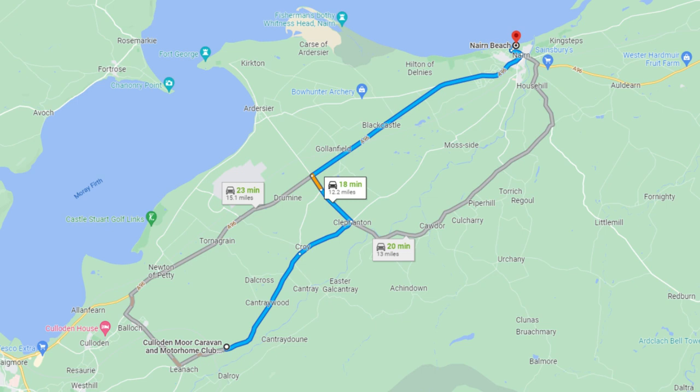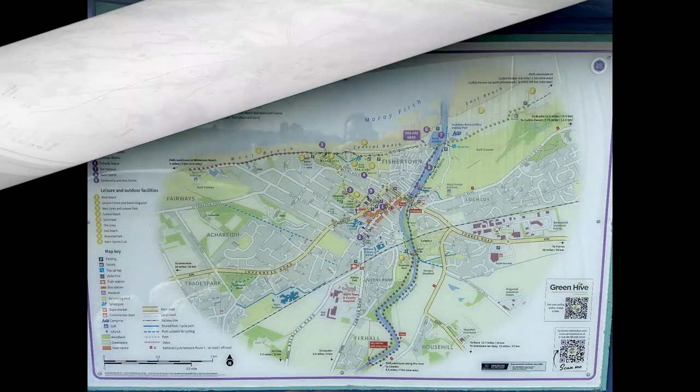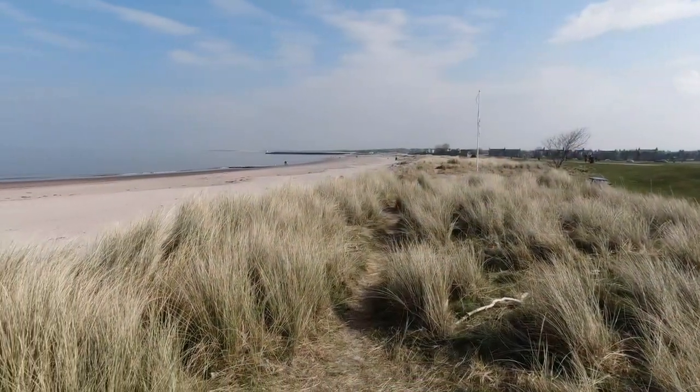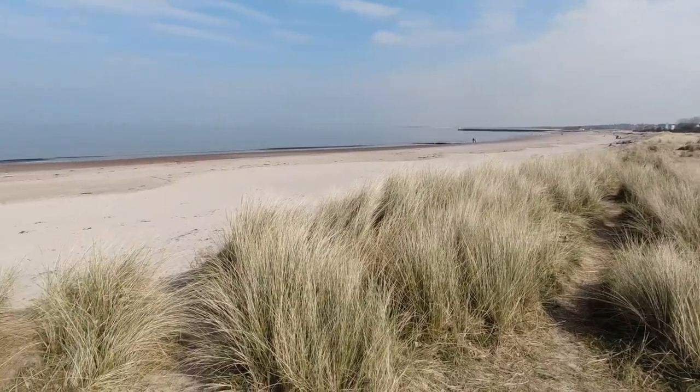Today you find us and the Westies taking a brief stop at the lovely Nairn Beach. Although the camera didn't pick it up, we did see a colony of dolphins swimming in the Moray Firth. Nairn has a small marina and we managed to find a little cafe open where we could have a drink and take in the views of the beach.